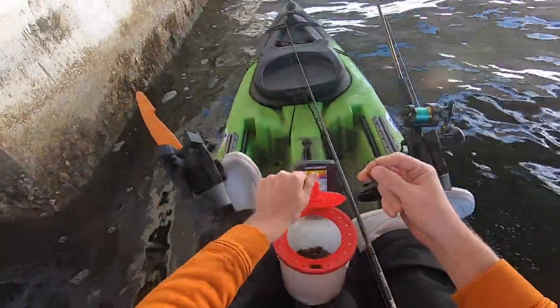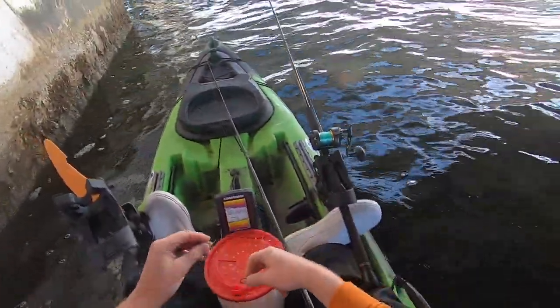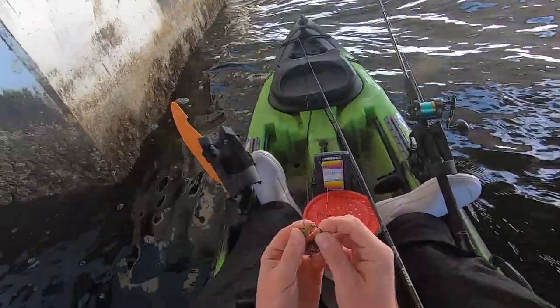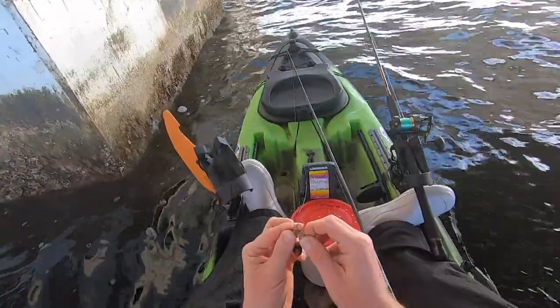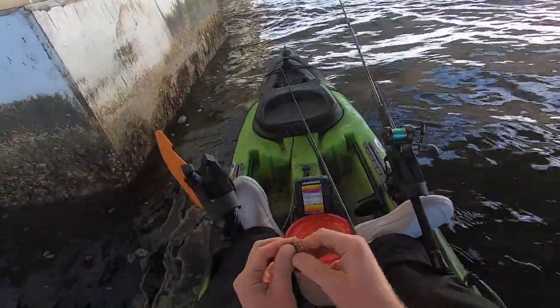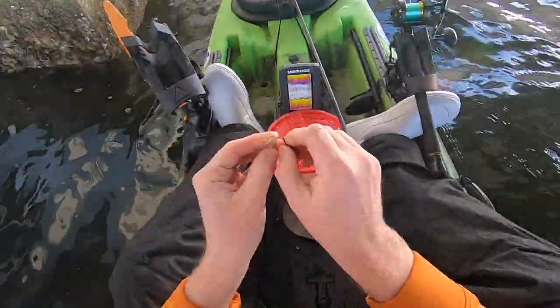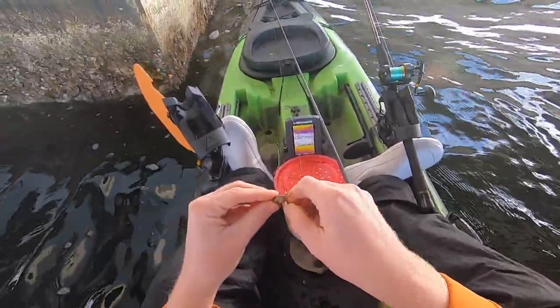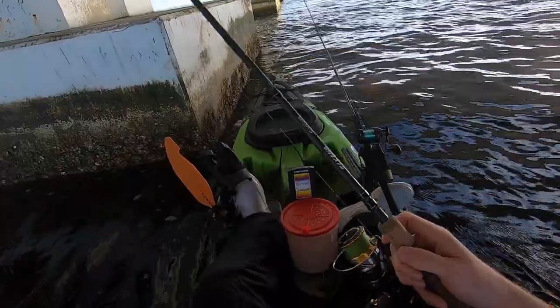I just had a fish on. I couldn't tell if it was a white trout or a croaker, but it fell off as I was pulling it over into the kayak. So been getting a bunch of little hits, nothing solid yet, nothing feeling like a sheep's head. Starting off kind of slow.